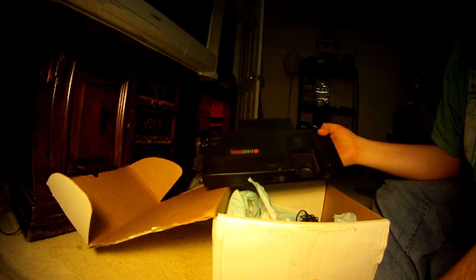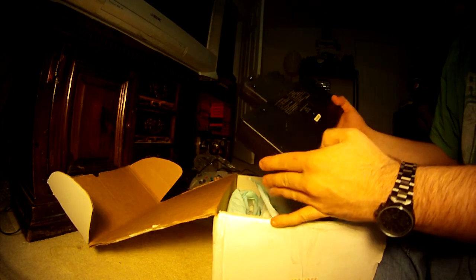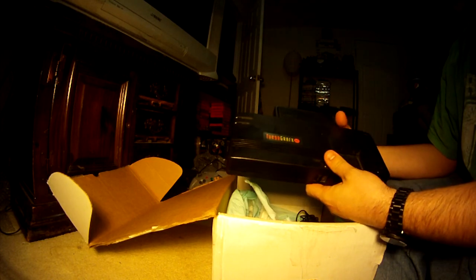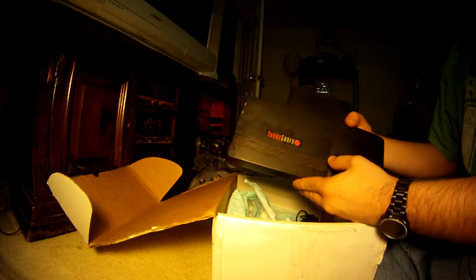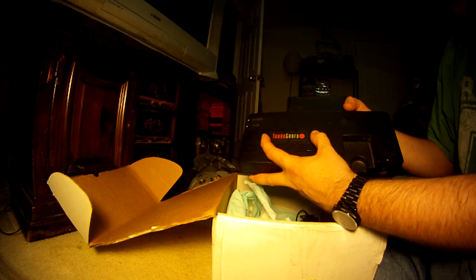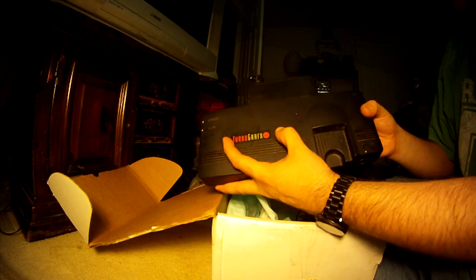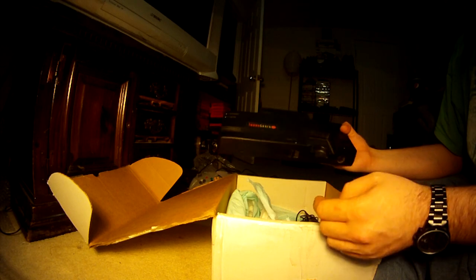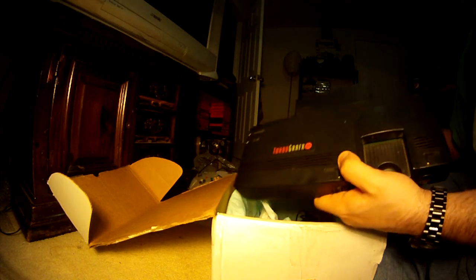TurboGrafx 16, they wanted to make it bigger because Americans wanted to have something bigger in their hands, because that's just how we are. If you open it up, and I'm not going to do that now, but maybe in a later review, you'll see there's an area on the motherboard where they're supposed to have a built-in game. It doesn't. I think it should have, but it does not. But that's a TurboGrafx 16 in a nutshell.